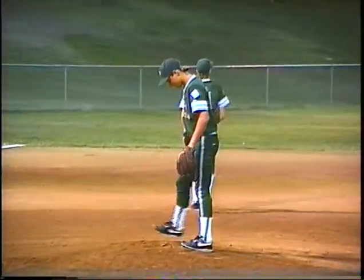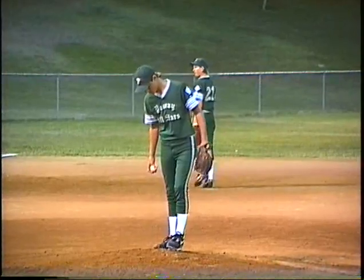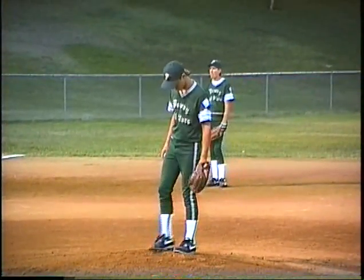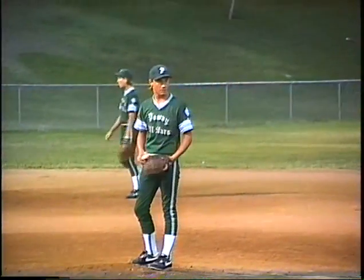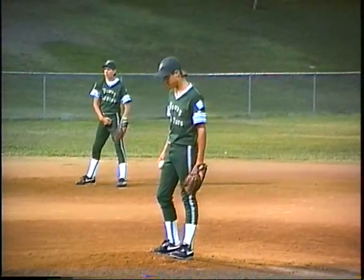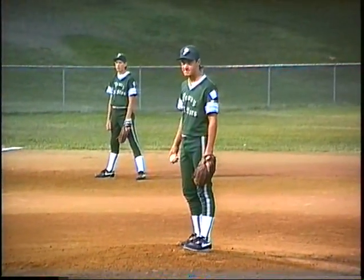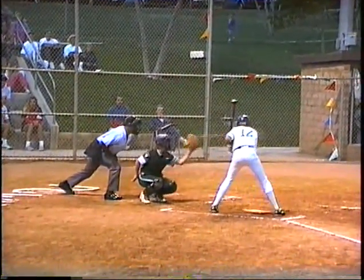With 2 out, number 3 hitter, number 12, Andy Morales, the shortstop. So 2 down here in the bottom of the first inning. This brings up Andy Morales. Well, here's the first pitch to Andy Morales. That one just a bit high.